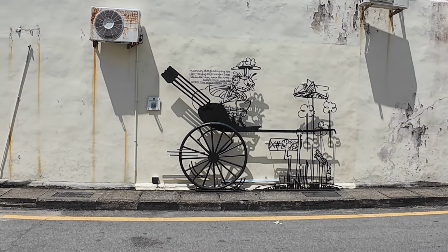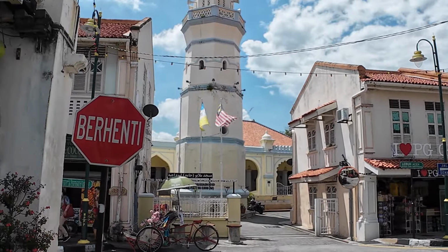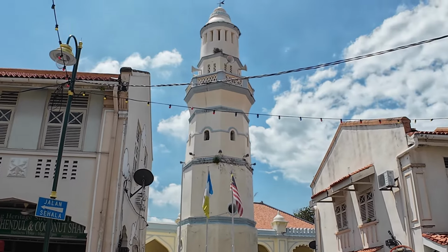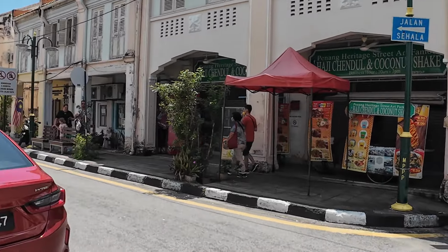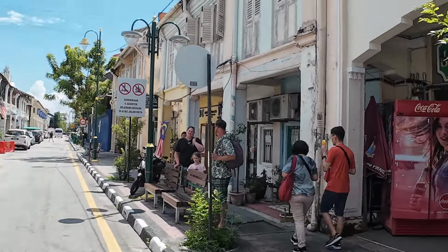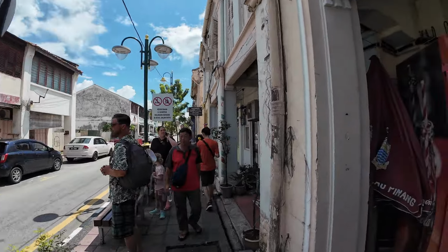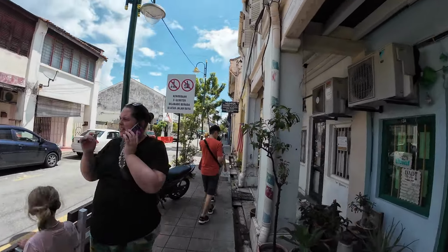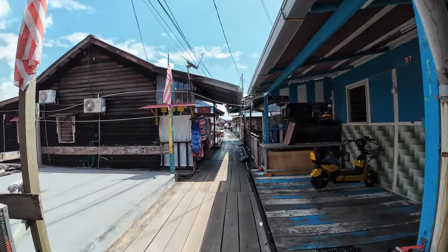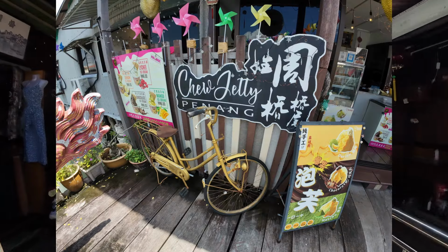Just walking down Cannon Street, named after a cannon being shot in the 1900s. And then we've got another early 19th century mosque with a minaret in the Egyptian style in front. And then got to avoid the cars. And then down this road we should have one of the best Chinese temples outside of China, just opposite the Heritage Capital. We weren't able to get into the Khoo Kongsi clan house, so this is the Chew Jetty. That's the next highlight.